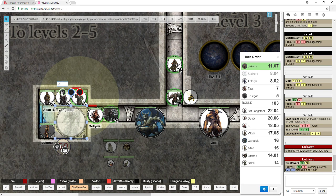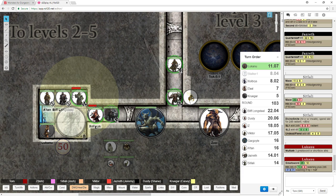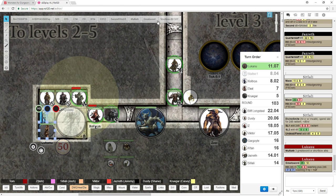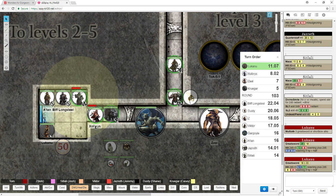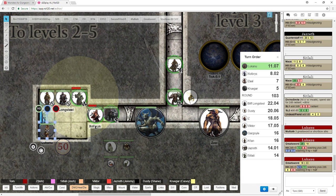Oh, if it's still greater than half HP. If she's greater than half. Oh, and then she'll attack again with a greatsword. 18's a hit, for 12 and 8 is 20. Destroyed it. Then she goes to there. 1, 2, 4, 5, 6. She says, Zal, kill the gargoyle.